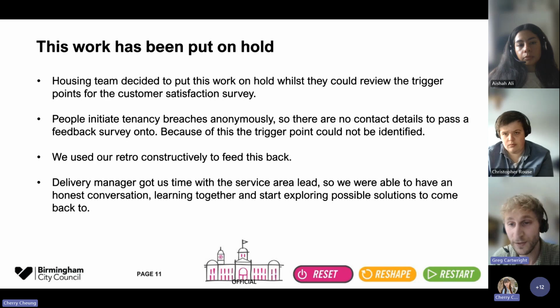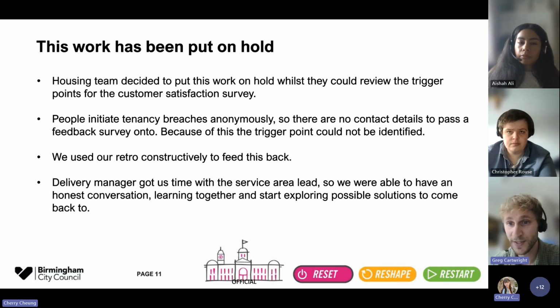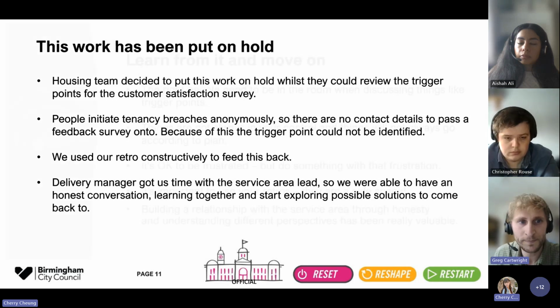Obviously, there was lots of frustration within the team and some disappointment because of all the work we'd put into it. But we used our retro sessions at the end of that sprint to feed some of this back and share our thoughts. Our delivery manager, Cherry, was brilliant at getting some time in the diary with the service area lead. So we were able to have an honest conversation about what had happened, discuss next steps and also some of the learnings, and how we can take that forward into future projects. Next slide, Cherry.